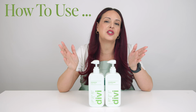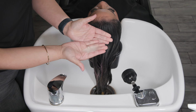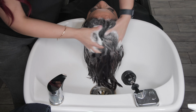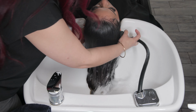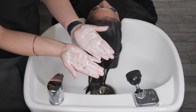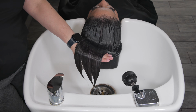Now, the way to use the shampoo and conditioner is to simply apply it to wet hair. You're going to gently massage it into the scalp, and a great tip is to emulsify it in your hands first and make sure to focus on the scalp. Remember that the shampoo is for cleansing the scalp and the conditioner is for hydrating the mids and ends. After you're all done shampooing, rinse and repeat if desired. Then you're going to follow up with the conditioner, focusing on the ends. Let the product sit on for at least 3 minutes. Kind of think of it like a little mini mask. Then rinse thoroughly and style as normal.